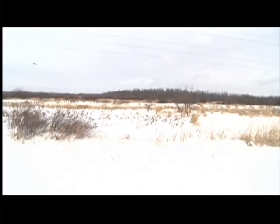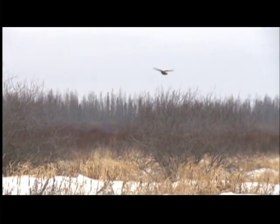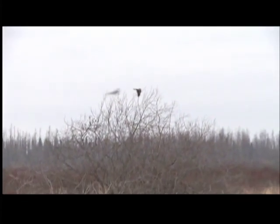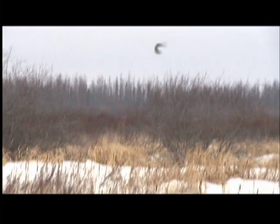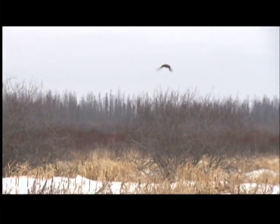So let's watch and see what happens here. Oh, here comes the other one. There could be some rivalry about to happen. Whoa. In winter, these birds may be forming territories, and that other bird didn't appreciate this hawk owl so close to its territory, so I feel a little bad about that, but I think they'll be all right.